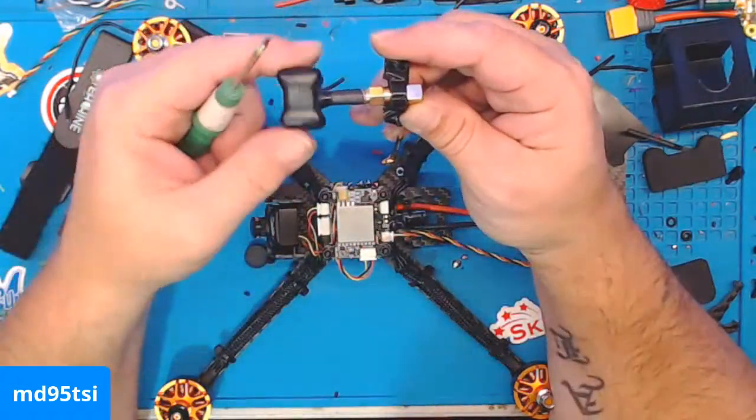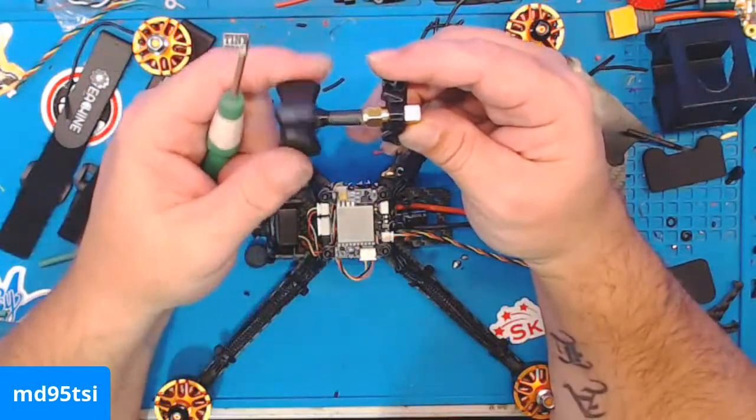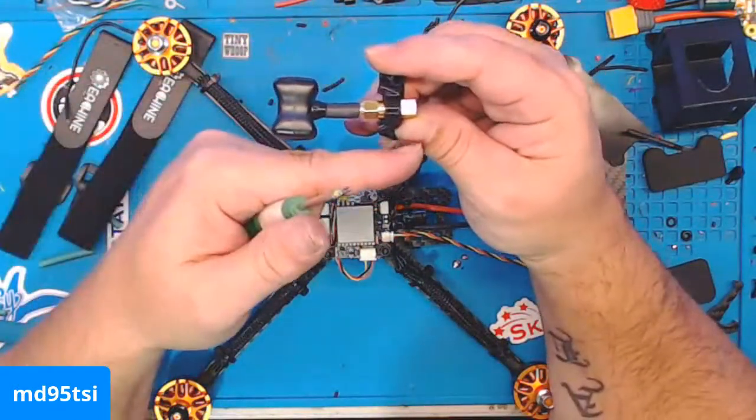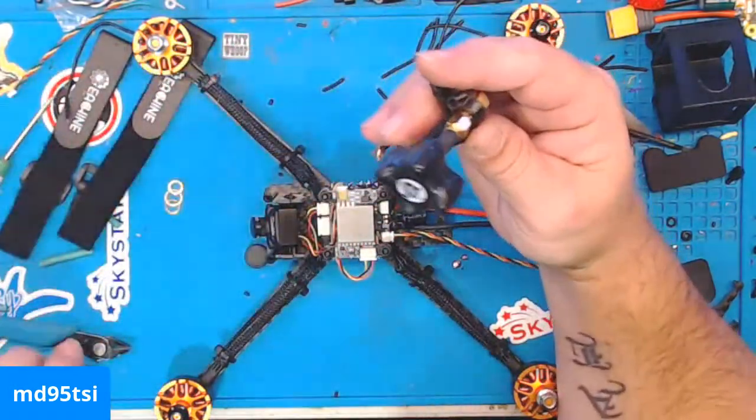Think of this. So if you got this tight as possible and this still does this, that means the antenna didn't seat down inside there like it's supposed to. So that will give you bad reception.